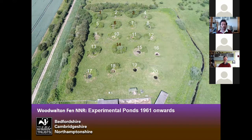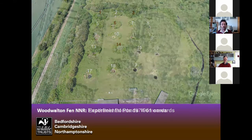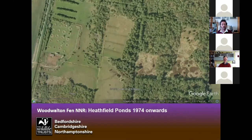Of course, these ponds are still there today. This photograph was only taken a couple of years ago by myself. And what's not so well known is there were other ponds dug at Woodwalton as well from his influence. You can see here on the picture the 20 experimental ponds on the left, but also in an area called the Heathfield, he, along with the then warden Gordon Mason, dug 3 more ponds between 1974 and 77.